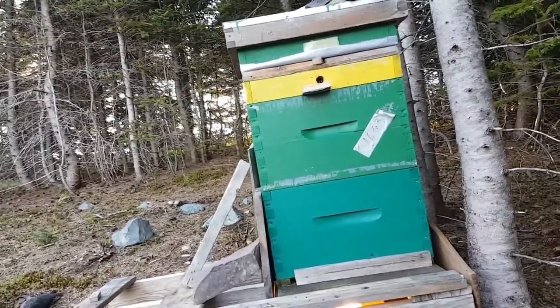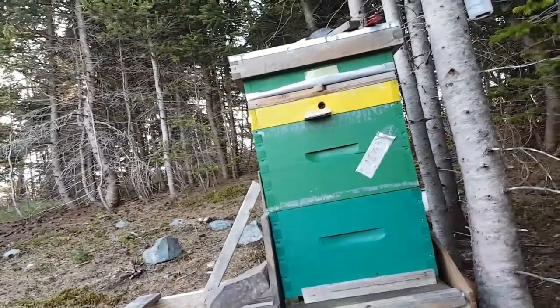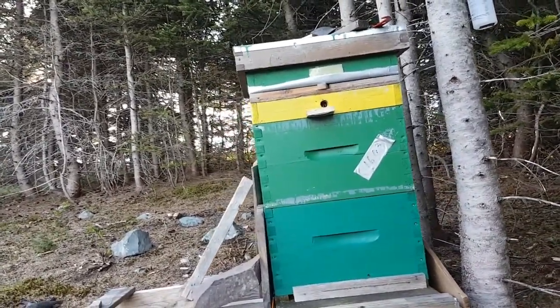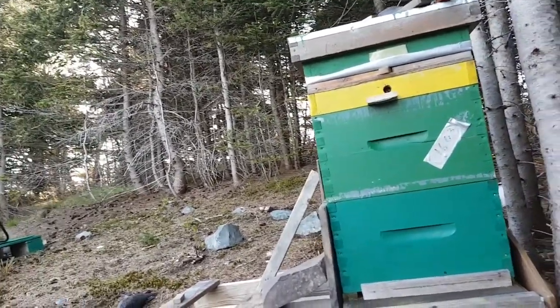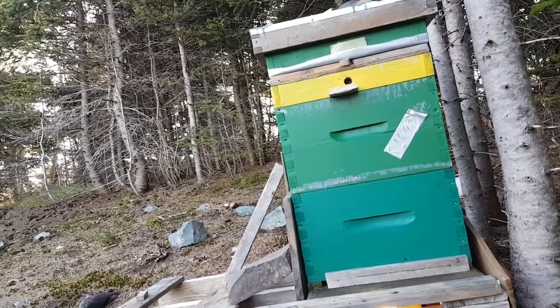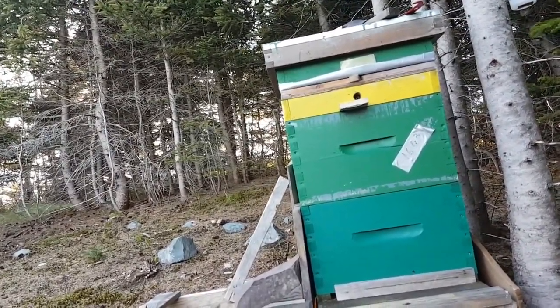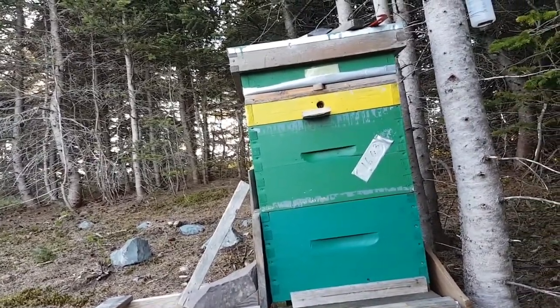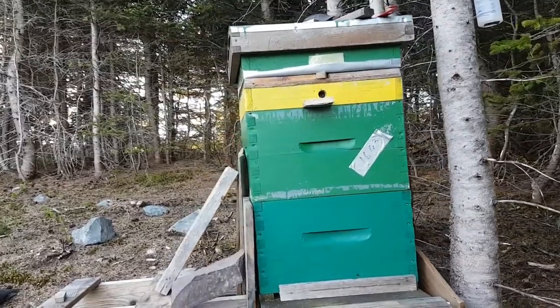There's no nectar flow on the go because it's just so cold that the nectar just doesn't get soft enough or warm enough to flow. And all we've got right now is alder bushes, spruce trees, but birch trees, which is a dry pollen. And a little bit of stuff from the dandelions, but not a lot from the dandelions. So it's really hard going right now.